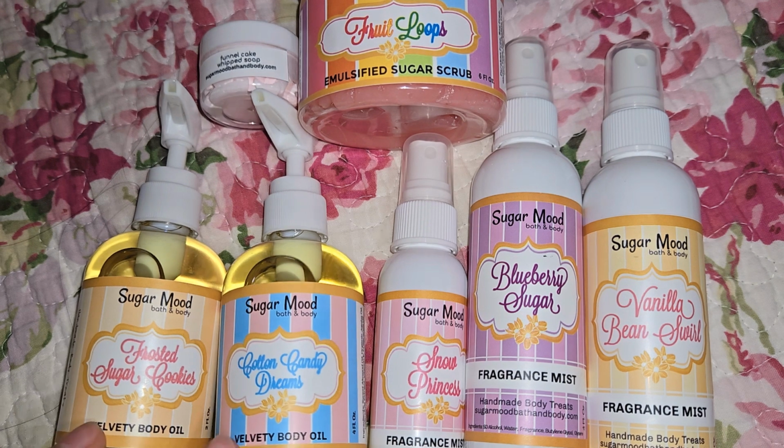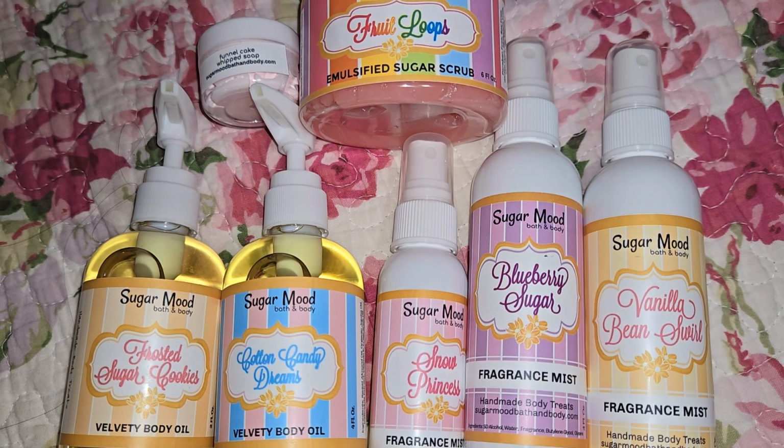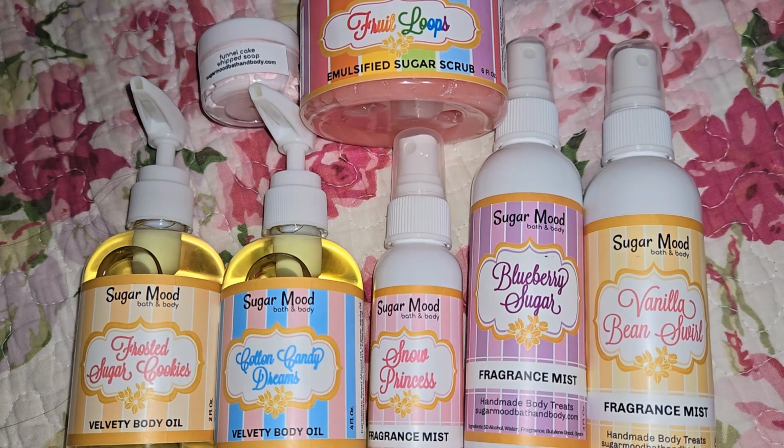Body oils, I didn't really care too much for them, and it took me forever to take off the safety seal cap. And I think that they're a little bit too thick of an oil. They might be better during the winter time, but for me personally, I like thinner oils, or maybe I'll just use slightly less. For the sprays, I was kind of disappointed by the longevity, so I don't think I would recommend any of them, but the one that I liked the most out of these was the blueberry sugar scent.